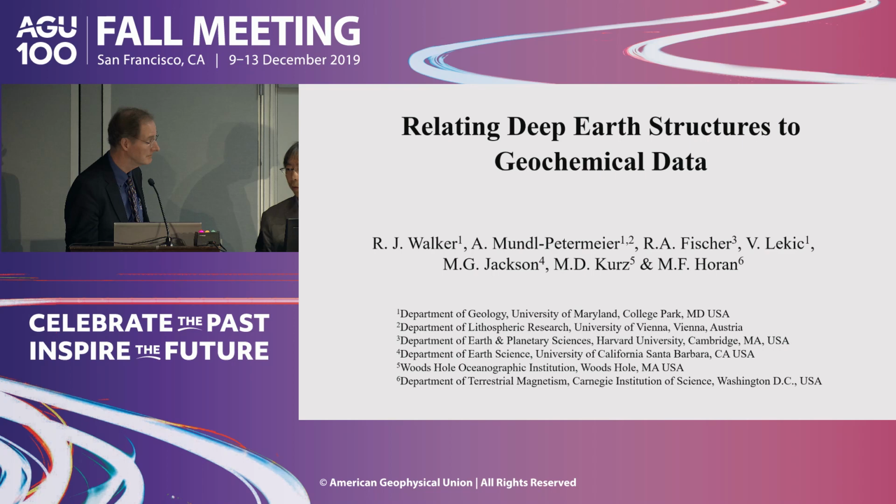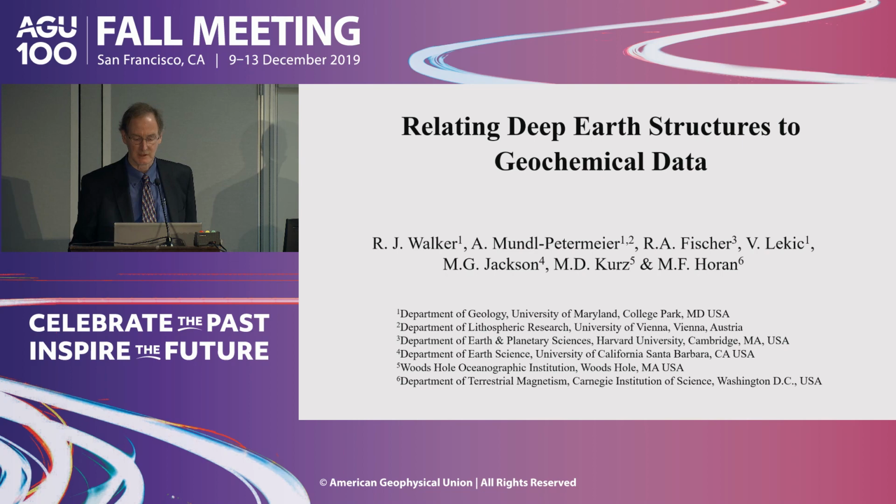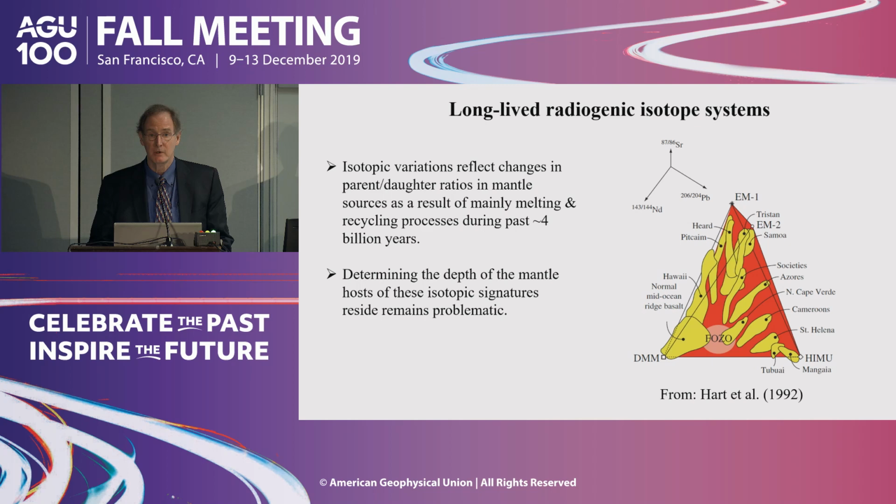Okay, I've been tasked with attempting to relate deep earth structures that are seismically identified with our current geochemical database. I'm going to start off briefly with a review of what we know from long-lived radiogenic isotope systems. The red and yellow figure is an overview of strontium, neodymium, and lead isotopic variations that pop out of the mantle in the form of ocean island basalts and mid-ocean ridge basalts.